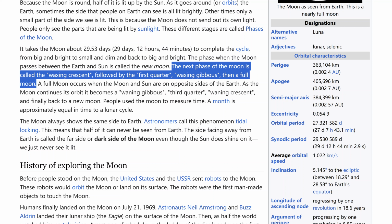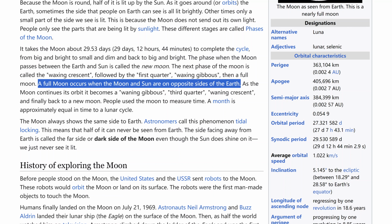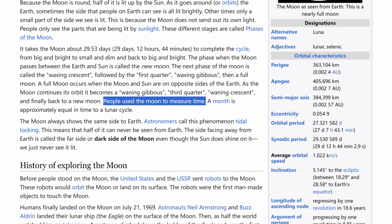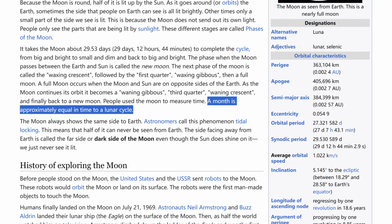full moon. A full moon occurs when the Moon and Sun are on opposite sides of the Earth. As the Moon continues its orbit, it becomes a waning gibbous, third quarter, waning crescent, and finally back to a new moon. People used the Moon to measure time. A month is approximately equal in time to a lunar cycle.